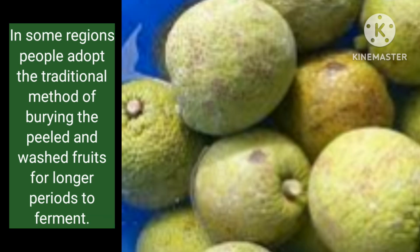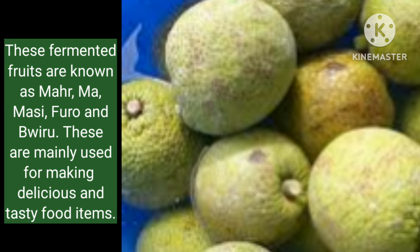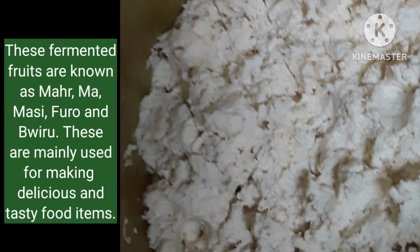In some regions, people adopt the traditional method of burying the peeled and washed fruits for longer periods to ferment. These fermented fruits are known as mahar, masi, furo and bivaru. These are mainly used for making delicious and tasty food items.